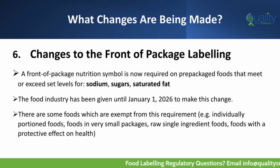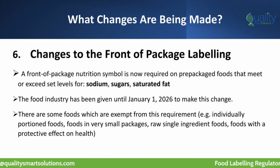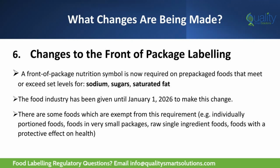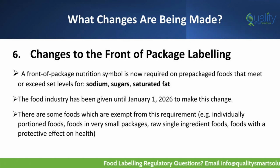The sixth set of changes are changes to the front of package labeling, and I think this is one of the key changes that a lot of people have been hearing about. So a front package nutrition symbol is now required on prepackaged foods that meet or exceed set levels for sodium, sugars, and saturated fats. So as a consumer, sodium, sugars, and saturated fats are items that you want to generally avoid in the diet because they've been linked to health concerns. And so the food industry has been given until January 1st, 2026 to make this change.